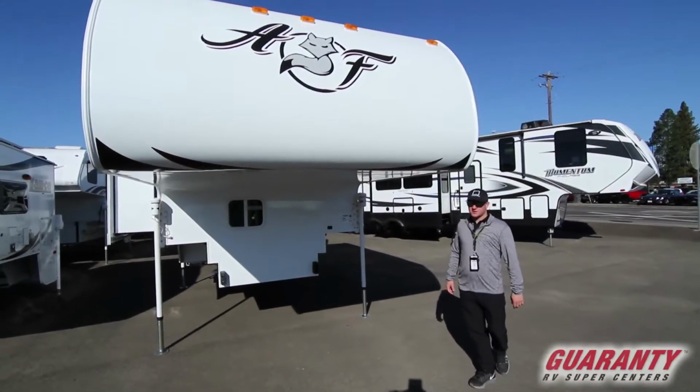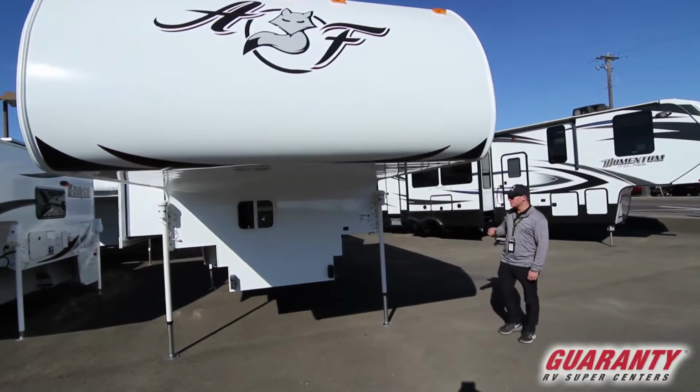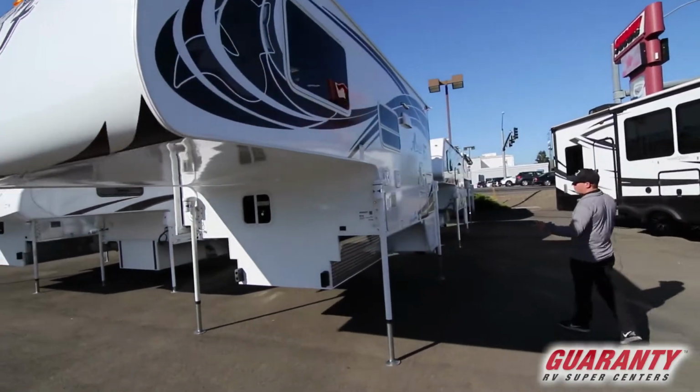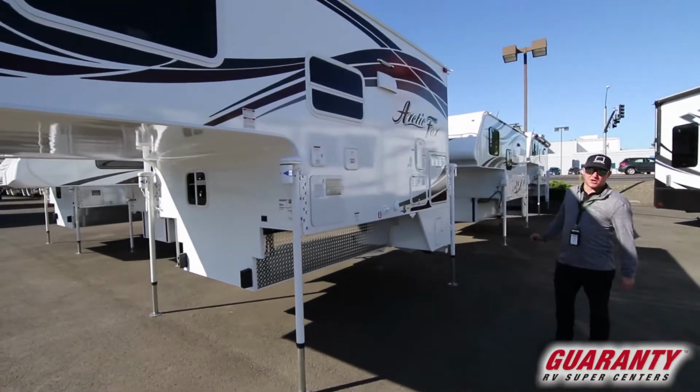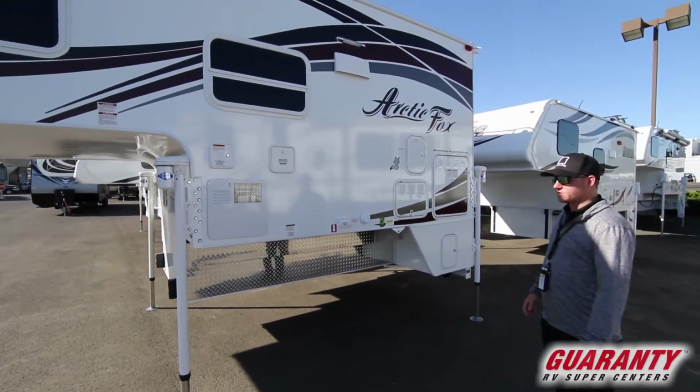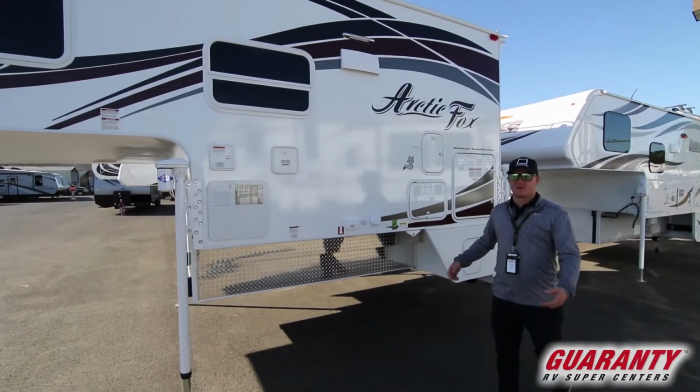Here's your Arctic Fox 811 truck camper. A couple cool things about this one. All your plug-ins are going to be right here on your driver's side, so when you do tow it and you pull up to where you're going, you can just plug right in right after you hop out of the driver's side of your truck.